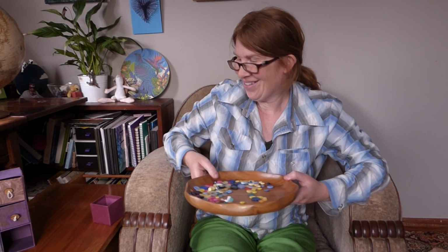There we go. Alright. I wonder if you have a stash of buttons somewhere hiding that you can play with and create with and count with and sort. Buttons have so much fun and they're really lovely to play with during lockdown. Good for maths.